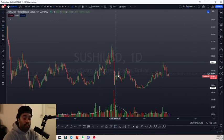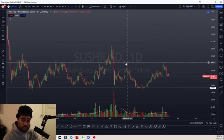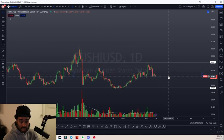Now, from a bullish perspective, we want to see this area being held, right? Right now we're at that zone and we want to see it being held as support in order for us to keep this higher low intact and then push towards the upside, because we just need to weaken down this area here. It seems to have a heavy supply. So that's what we're looking at here.